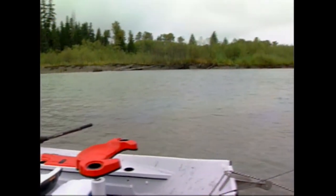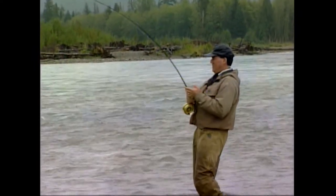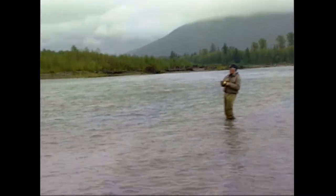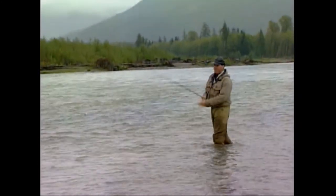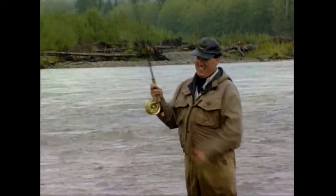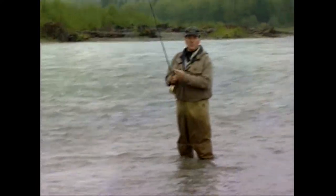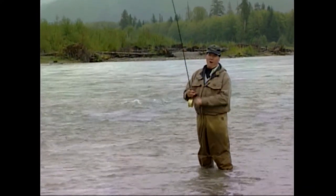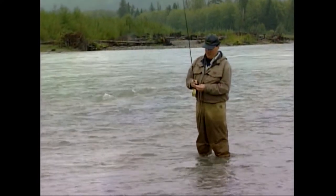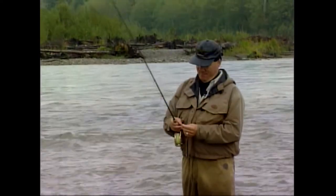Usually what I've noticed too is they really go psycho once you get them in a bit. Oh! Pulled out. Pulled off. Unfortunate. That was a good size one too. My fly is kind of dull. That's another thing you should always have, a sharpener, because I've been banging those rocks so much that I thought about checking my fly. Yeah, the point's pretty dull. Too bad. Well, hook another one.